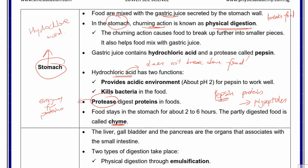But what it does is prevent us from getting infected by bacteria that we might have eaten, and it kills the bacteria present inside the food. Also, it provides an acidic environment so that the pepsin can break down the food chemically. Pepsin can only break down the food at acidic pH. At higher pH, it will not break down your proteins. Understand?